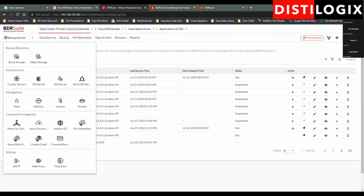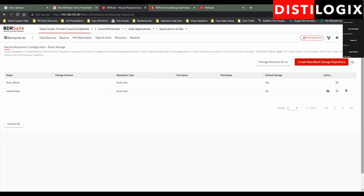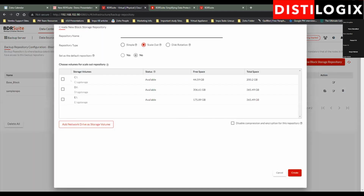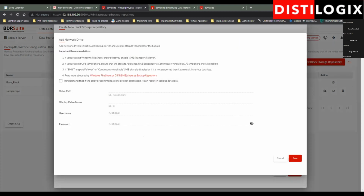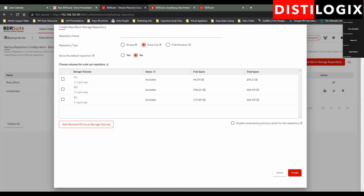And here, the storage options that we provide: you can have block storage, you can have object storage. So block storage could be your local storage volumes, or if you want to add any network drives like NAS or SAN, you can include that as your storage repository.